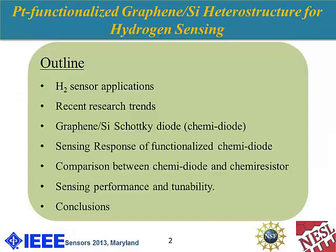First, let's take a look at what I will cover in my talk. First, I will talk about hydrogen sensor applications, then the recent research trend in semiconductor based hydrogen sensors. Then I will introduce the concept of the graphene silicon Schottky diode. I will call it a Chemi diode. Then the sensing response of the functionalized graphene Chemi diode. I will compare the graphene Chemi resistor and graphene silicon Chemi diode responses. Finally, I will present the sensing performance and tunability, and I will wrap up my talk in my conclusion slide.